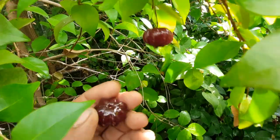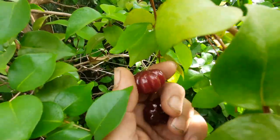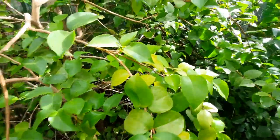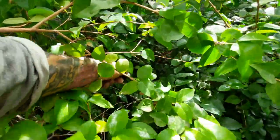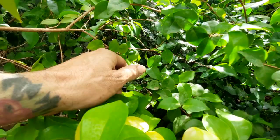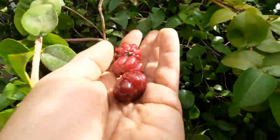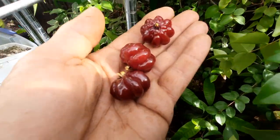So let's go ahead and take a couple of these. They just fall right off in your hand. Take this one, and they're just, like I said, they're kind of all over the tree. They're just hiding, and they hide really well. But look at those fruit. Oh my gosh, those are just amazing. Those have the most amazing color.